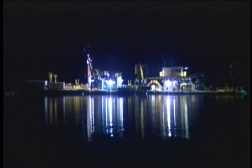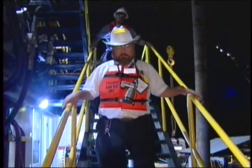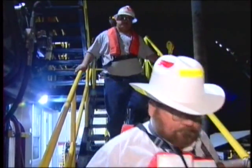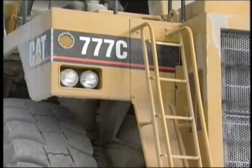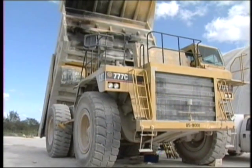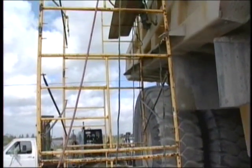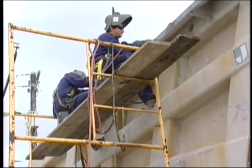When writing a job task analysis on safe access to equipment, miners must be instructed to use existing methods of access, such as these built-in-place handrails and stairs aboard this dredge. However, in other cases, miners will have to adapt to on-the-job conditions and perhaps construct temporary access, such as this scaffolding, which is being used by two welders to reach the top of a dump bed on a haul truck.